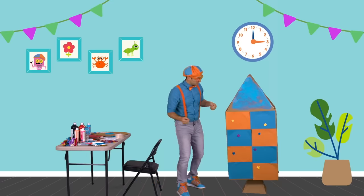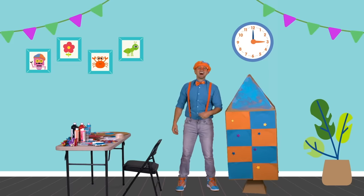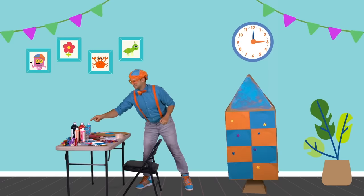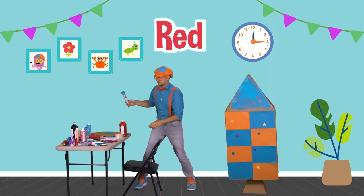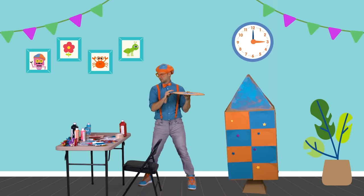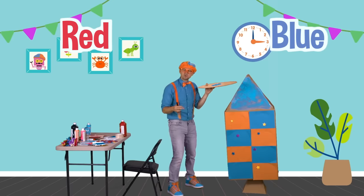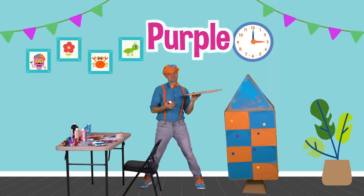There we go. And remember the last thing we needed to do? We needed to spell someone's name. Oh yeah, my name, Blippi. Will you spell it with me? B-L-I-P-P-I. Blippi, good job. And do you remember what color? Yeah, the color red. Okay, so let's use a new paintbrush. Yep, and then we need to make sure we don't mix the red and the blue, because then it won't be red anymore, and it won't be blue. Do you know what color you get when you mix blue and red? Yep, purple! But we're gonna keep them separate.